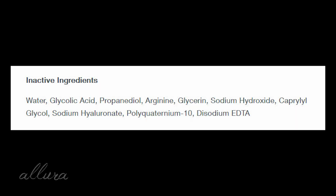Let's look at the other ingredients in the product. I also really appreciate that the ingredients are very simple in this toner. It is water, glycolic acid, propanediol, arginine, glycerin, sodium hyaluronate, a few other ingredients. It is not overly complicated. It is mainly the glycolic acid and the hydrator, which is the hyaluronic acid.